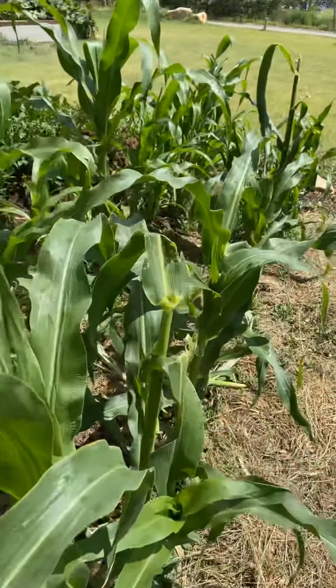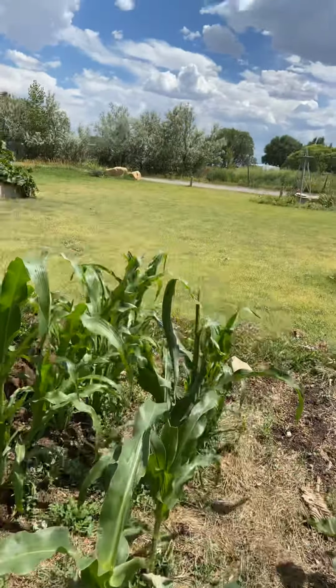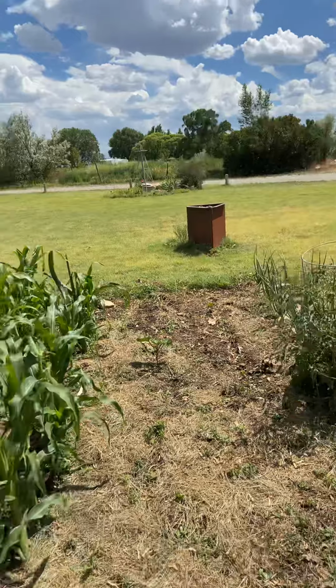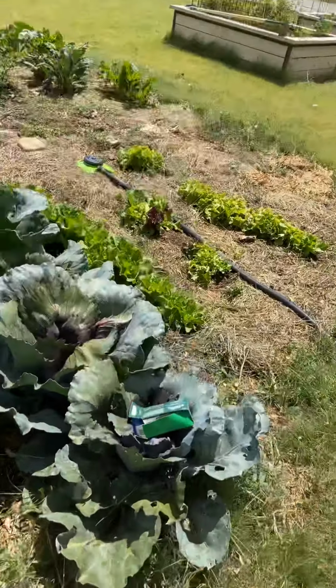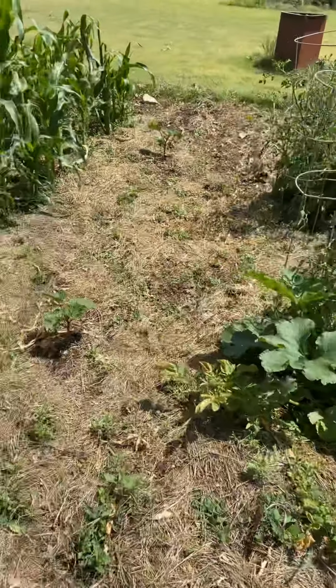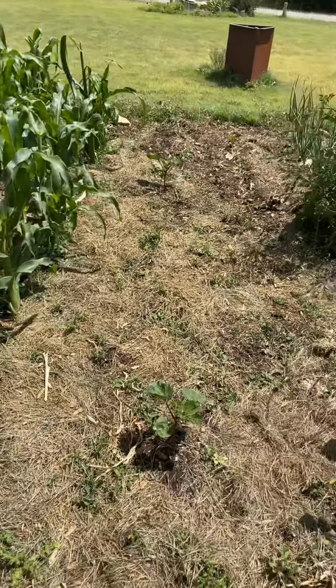And look at that, you little rat. So I put some bars of soap down, you can see, because I was told that they don't like that, and I didn't really want to spray the corn. Anyhow, we'll see what happens.